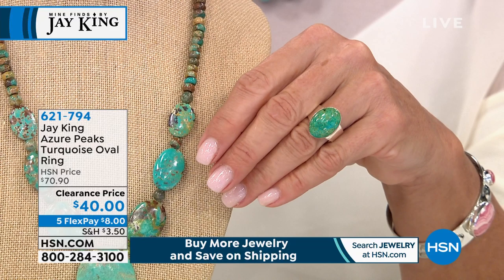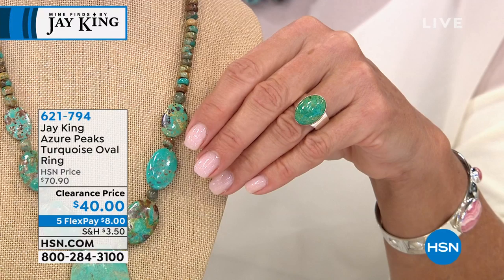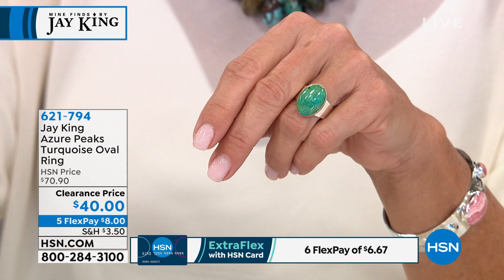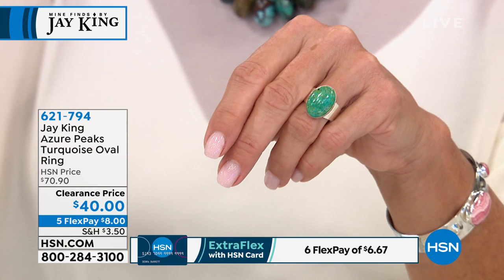And again, at this price, honest to goodness, I could sit here and break this all down and show you what the silver cost is, what the cost of the material was even before cut, and even before we cut the cabochon. And just what the turquoise cost, there's no way you could produce it and sell it for $40. Really, think about it.